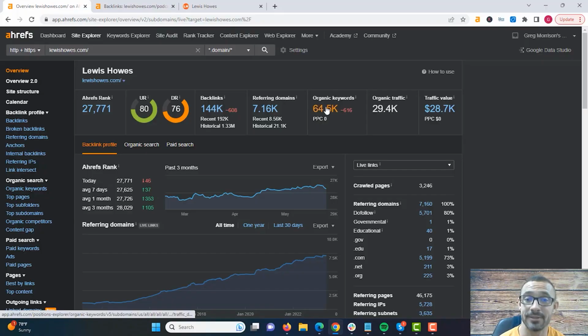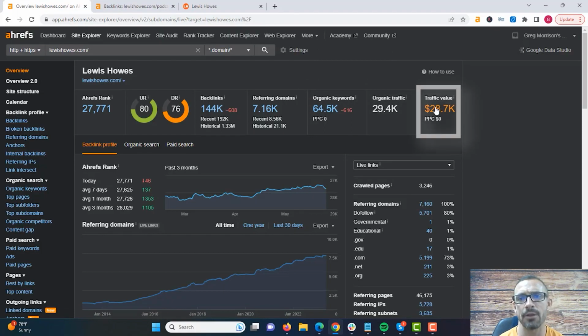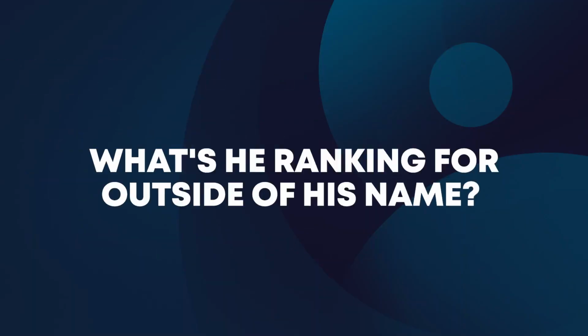He's ranking for about 64,000 keywords, getting about 30,000 visitors per month, and also about a $30,000 per month traffic value. These are all estimates, of course, but this tool gives us a great idea of what Lewis is working with. What I want to see now, one of the most important things, is what type of keywords he's ranking for outside of his brand name. We expect him to be ranking for his brand name, but what's he ranking for outside of that? Because that's going to show us what he's taking advantage of and also what he's missing out on.